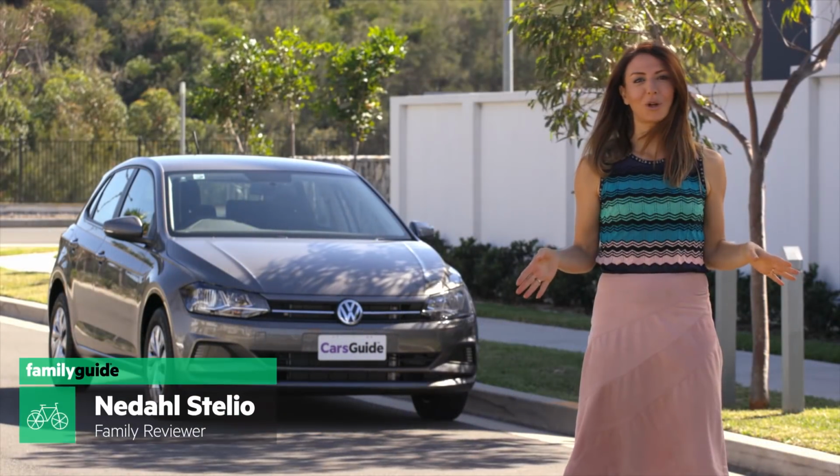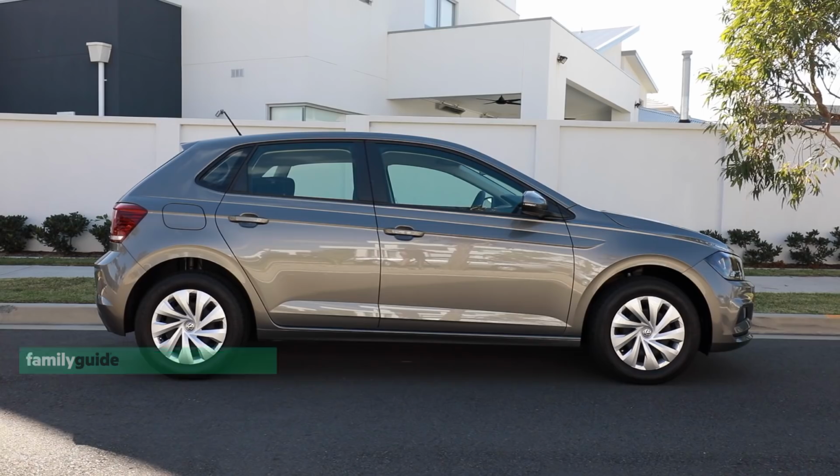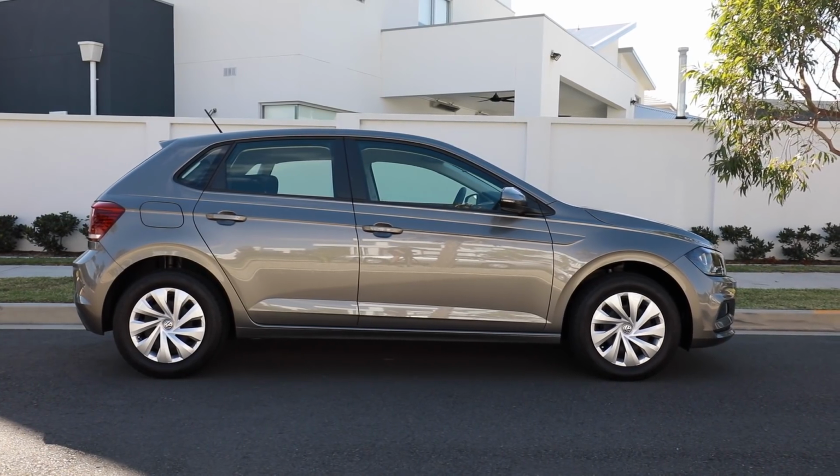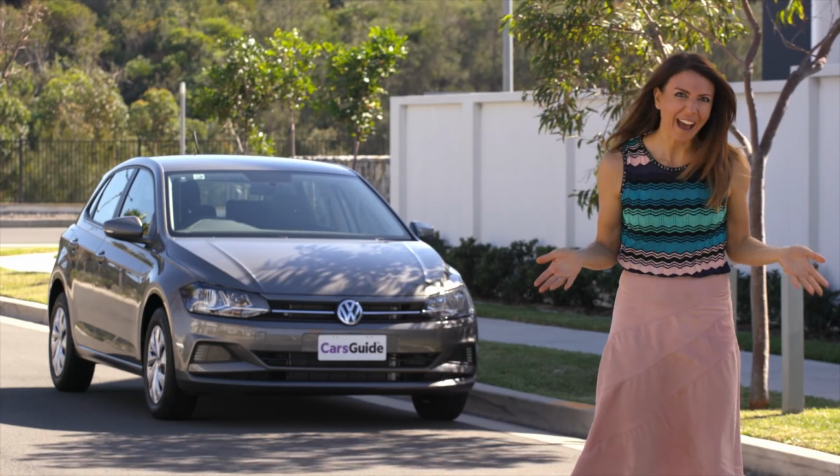The Volkswagen Polo is not your average car because, let's say it all together, it's small. But can you fit a family in there if you need to? For a new car, it is so well priced, you might just have to.